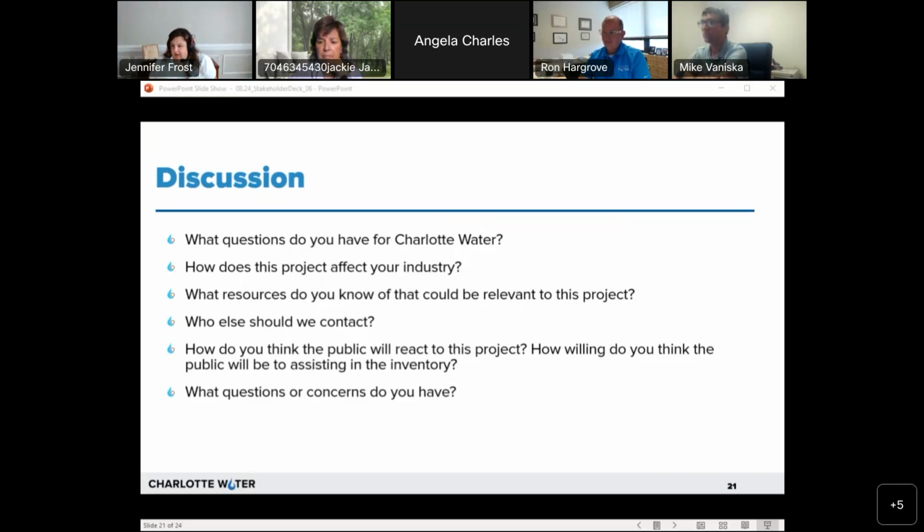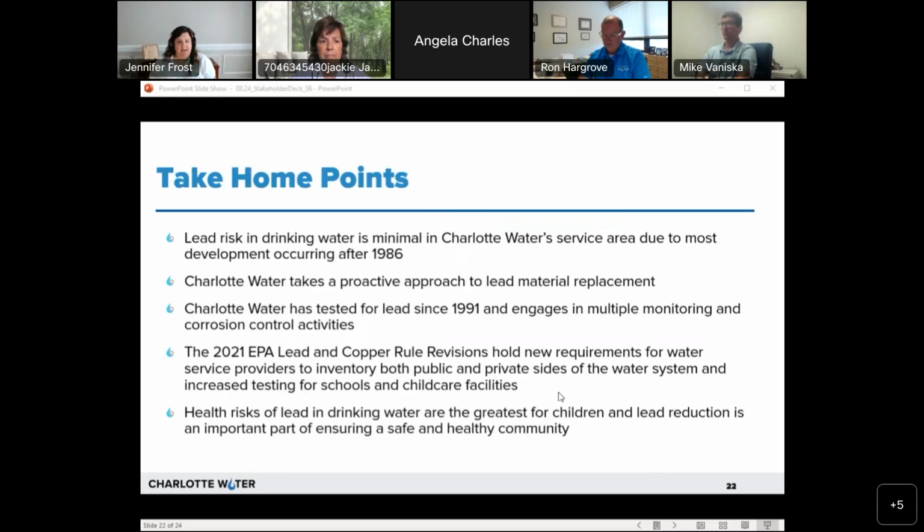We are coming close on time. We still have a few more minutes if there are any other questions, but I'm going to move to the next slide. Talk a little bit about some of the points that we shared. The one thing that I want to get across is that Charlotte Water is a young city, fortunately, compared to some of the other municipalities that are also going to be complying with this rule.